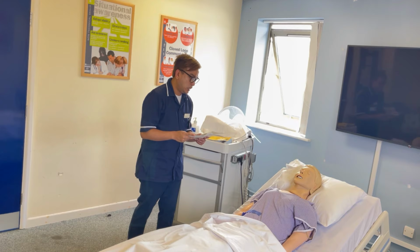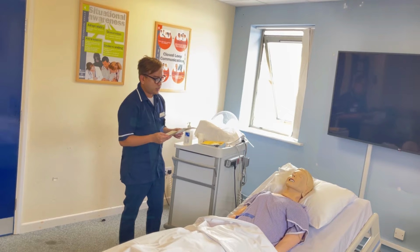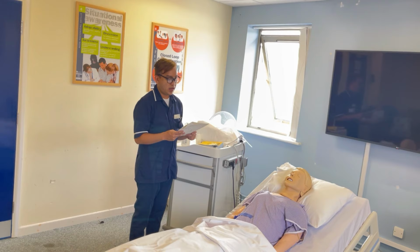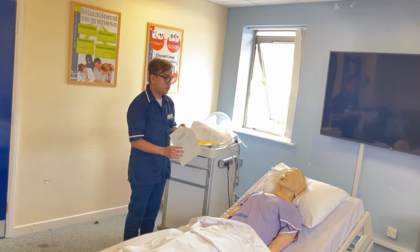Jake, are you allergic to any food, medication, latex, or any dressing? To peanuts. Oh, you're allergic to peanuts. What do you get when you ingest peanuts? I get rashes. I can see it's well documented in here that you're allergic to peanuts and you get a rash. It's signed by Dr. Gregory House today.